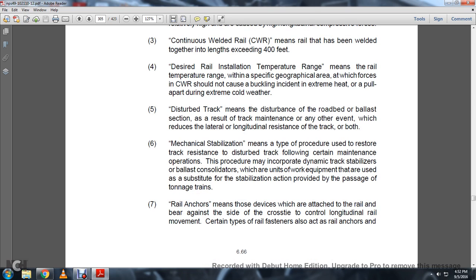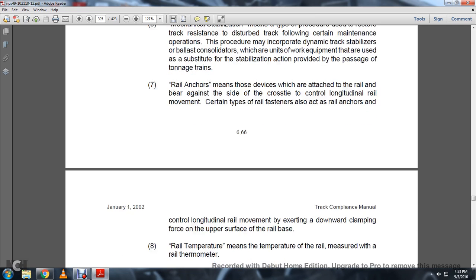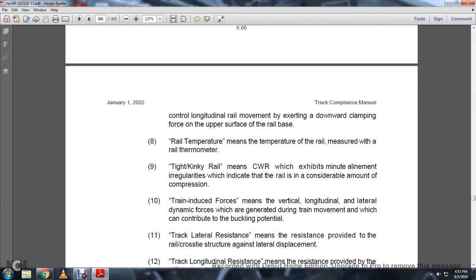Mechanical stabilization means a type of procedure used to restore track resistance that has been disturbed, with the following: the maintenance operation procedure may incorporate dynamic track stabilizers or mobile ballast consolidators, which are units of work equipment used as a substitute for stabilization provided by the passage of tonnage trains. 7. Rail anchors means the devices which are attached to the rail and bear against the side of the crossties to control longitudinal rail movement. Certain types of rail fasteners also act as rail anchors, exerting a downward clamping force on the upper surface of the rail base.